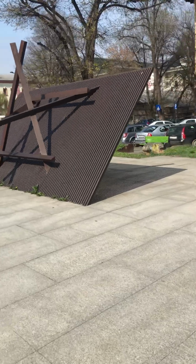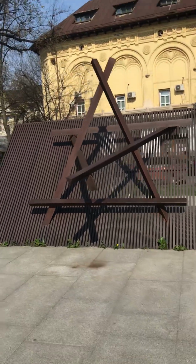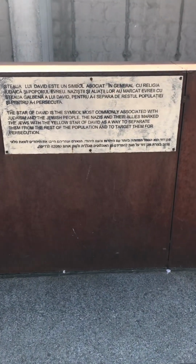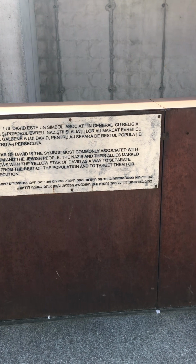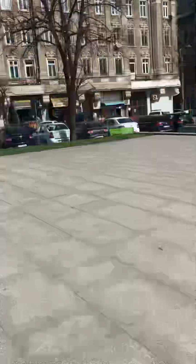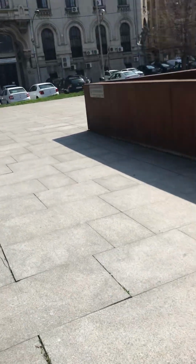And then this is another one. I think you could kind of see the shadow of it, and guess what it is. But I'll read the description. The Star of David is the symbol most commonly associated with Judaism and the Jewish people. The Nazis and their allies marked the Jews with the yellow Star of David as a way to separate them from the rest of the population and to target them for persecution. So these were the five, I think, representations of that time for Romania.